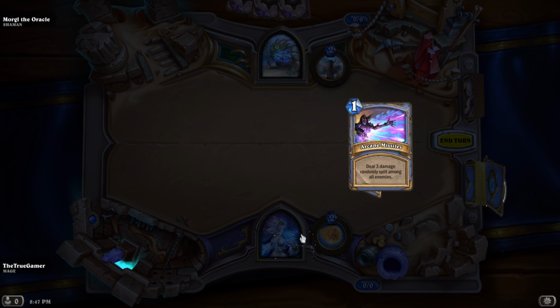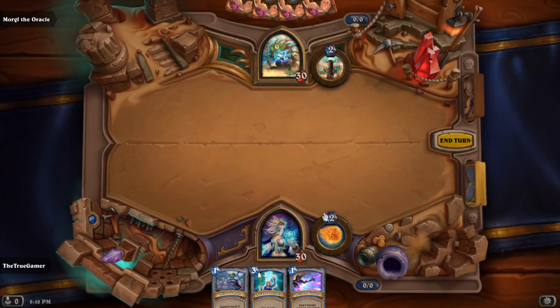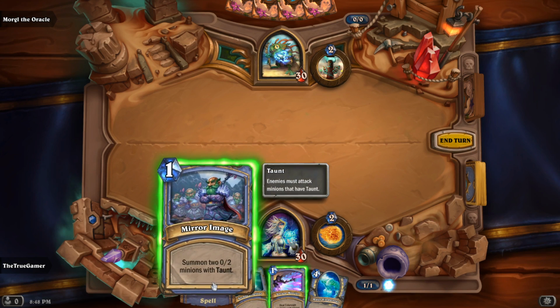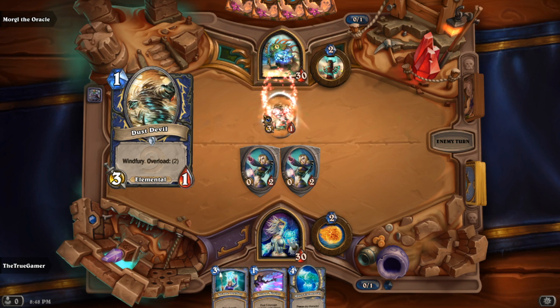No, I'll hold on to that just in case I probably won't get another one cost. Oh, I did. Summon 2 minions with taunt. Interesting. Am I going first? Yeah, I'm going first. So, do I want to get people on the board? I think so. I think you might have some sort of charge creature. Oh, that's right. This guy has totems.